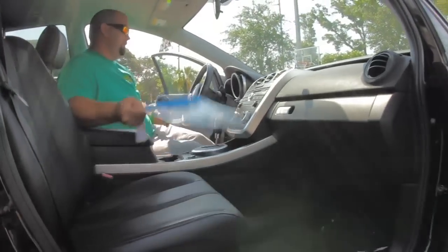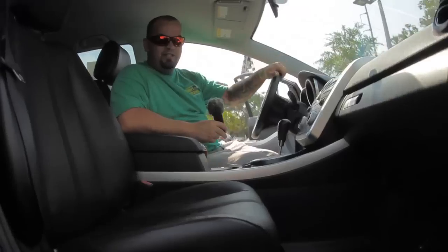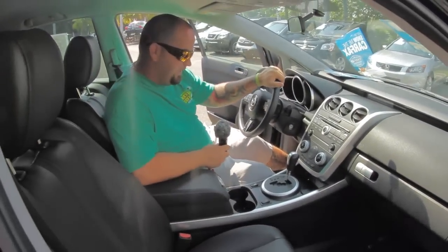Zero accidents, clean Carfax. Really nice car, pretty good on gas, having a 2.3-liter turbocharged four-cylinder. Power seats, leather, power windows, door locks. Really nice car, and this thing is priced to sell.